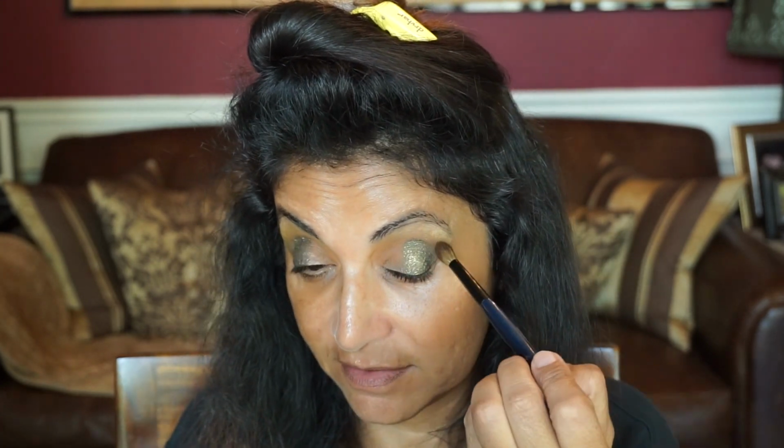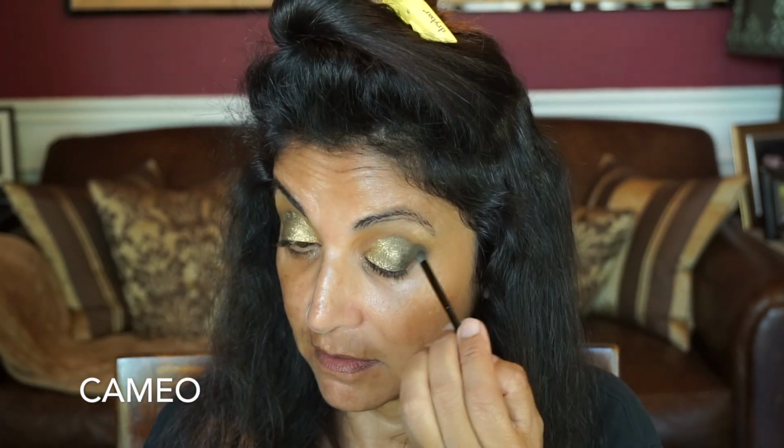I think I went a little too high up with this shade here. I'm gonna try to blend that out. Ooh, I don't know if I can. Then using this gold shade and placing that in the inner corner of my eye towards the center of my eye. Kind of meld those two metallic shades together there. Going back in with Edgy to deepen out the outer corner.